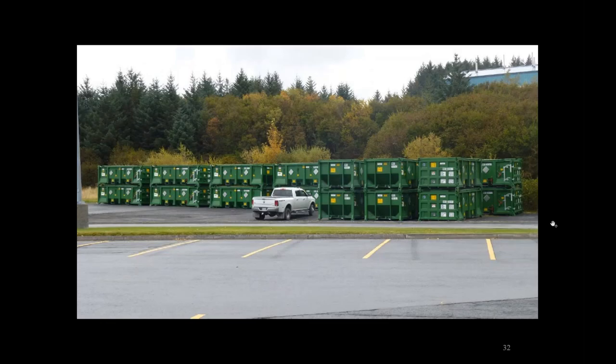And then, like I said, Kodiak, it's not as remote as a lot of parts of Alaska, but it still has some logistical challenges. All of the soil we removed was a RCRA hazardous waste. There's nowhere in the state of Alaska to treat or dispose of that type of waste. So it was all destined for chemical waste management down in Oregon.